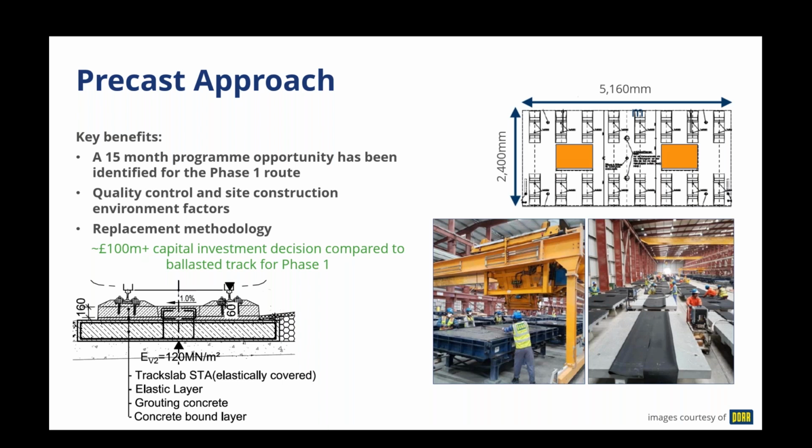The decision itself was a £100 million plus capital investment decision. It went all the way up to Department for Transport and took over 2 years to go through the assurance processes and the governance to sign off that decision. So there might be a perception that, as a client, we're always pushing to effectively do things as cheaply as possible, but the value for money argument is really important.